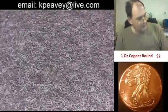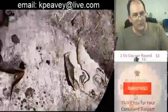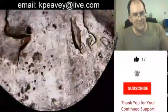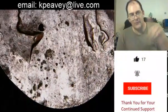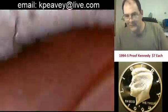This one is really interesting. I think I made one of these one day with a hammer. Well, that one's a goner. There's no way that came out of a roll. Well, sometimes you get the roll and there's a big bulge on one side. Huh. Let's look at that, see what it is. Gotta love that luster.